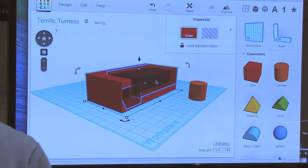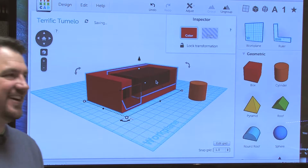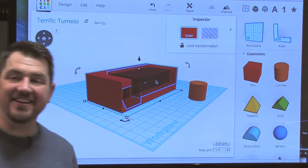What's up? It's a remote control holder, exactly. So you're creating something new here, which is great.